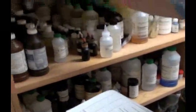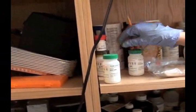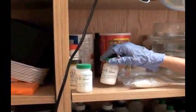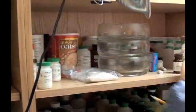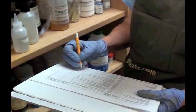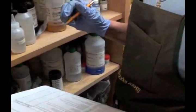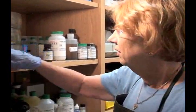All right, and there are 1, 2, 3, 4, 5, 6 containers, and each one is less than 20 grams. So we note that on our inventory list. Say number of containers is 5, less than 20 grams. Also on this inventory list, it tells you what the hazard of the material is, and in this case, it's non-hazardous. Okay, then we continue on.